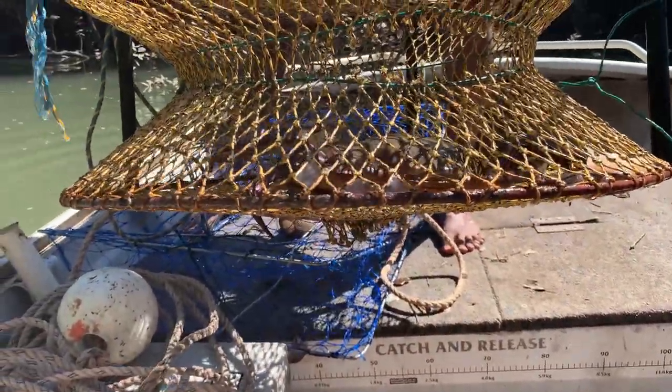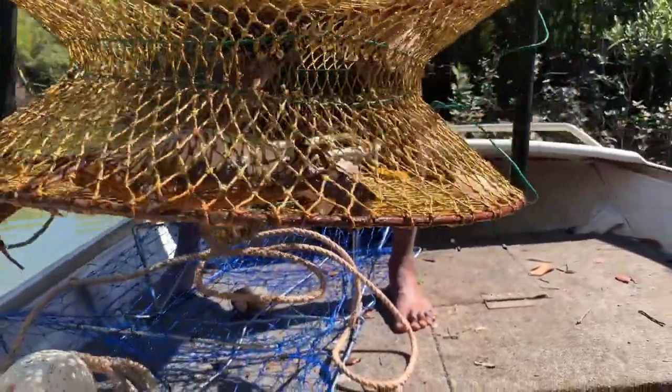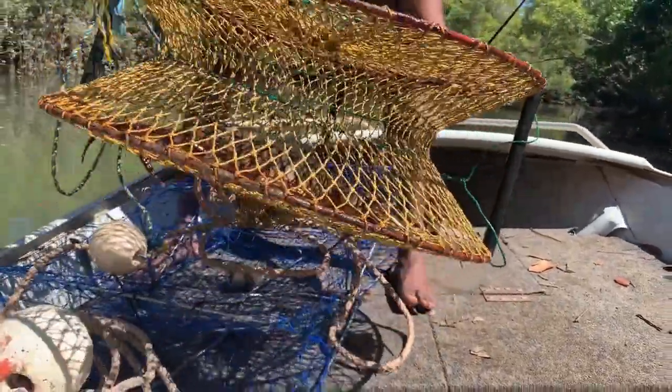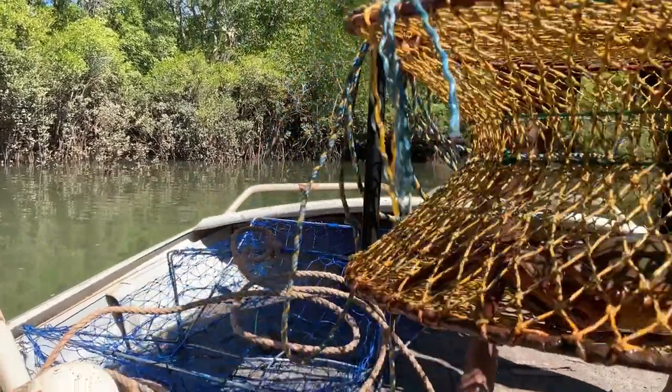Get in the boat. We were lucky because that crab was right on the edge, and we anyhow managed to catch that one. Only one claw. It was a big red mud crab with only a single claw. Yeah. One claw. Still fine. Wrangle in, mate.